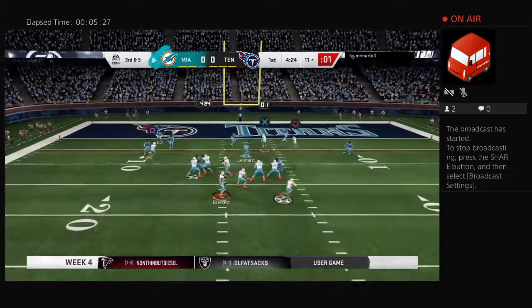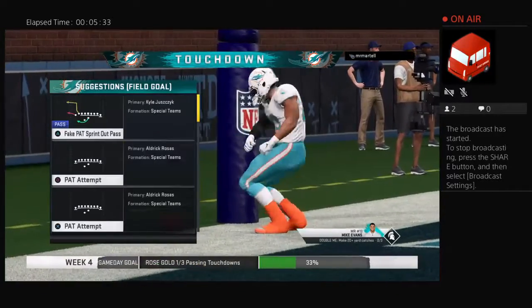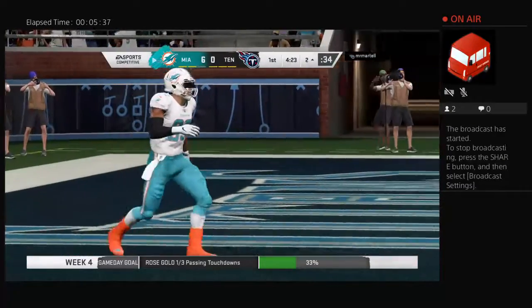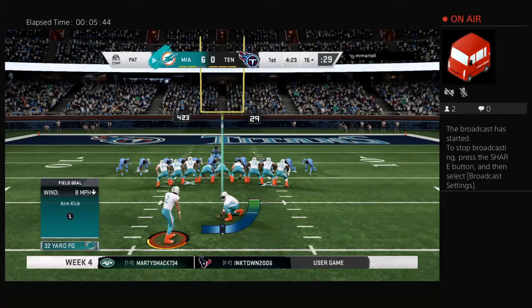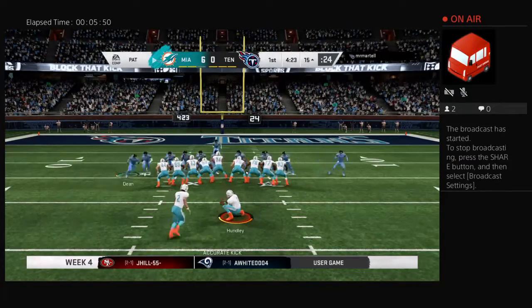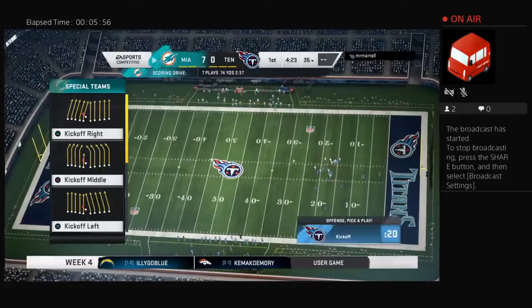They just get the play off. Now Brissett. And that is caught. Touchdown, Miami. Joshua Perkins, his first touchdown on the year. And they are able to strike first here on their opening drive. Rosas good with the extra point, and that makes the score 7-0.